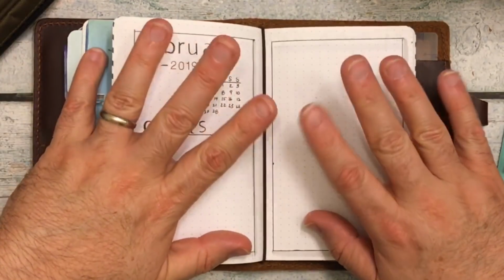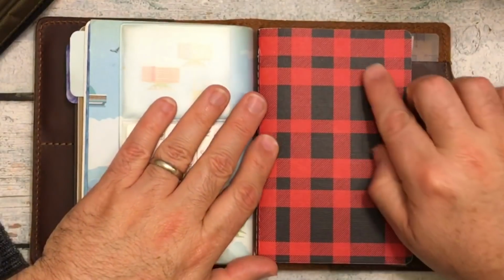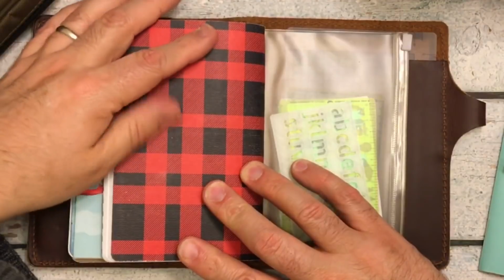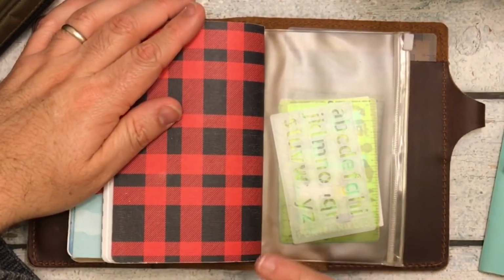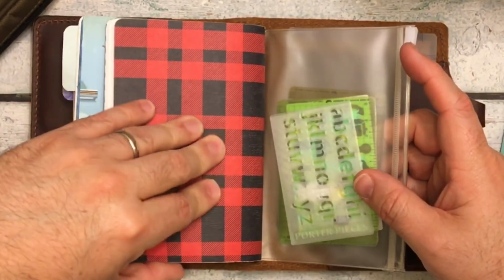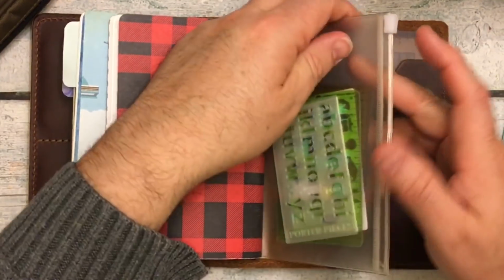So I decided to cut this down and use it because I really liked this buffalo check pattern. I know a lot of people use it in December because it's kind of Christmassy, but I decided I'd use it in January and February just so I could use it and then get done with it.